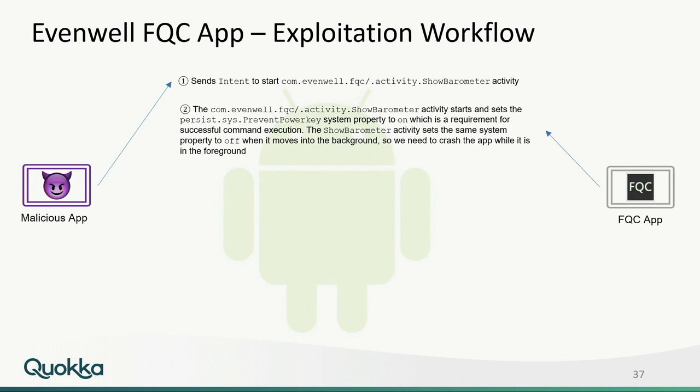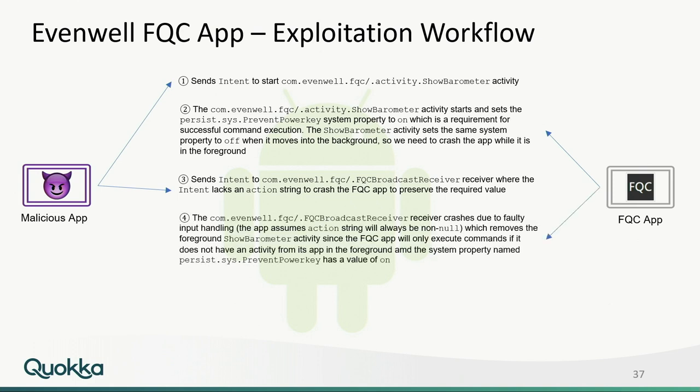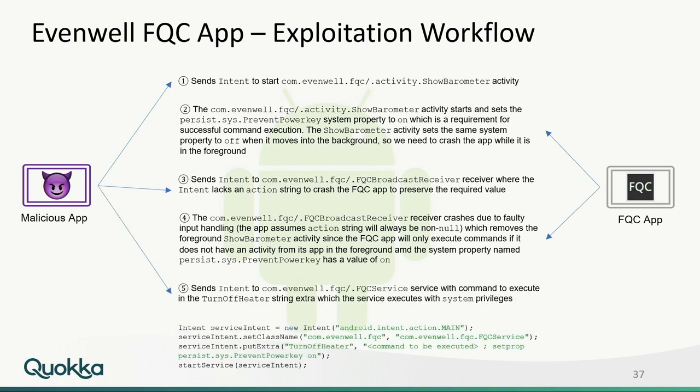To actually execute commands in the context of this app, the persist.sys.prevent_power_key system property needs to have a value of on, and the FQC app cannot have a foreground activity, which it checks before executing a command. So the way we achieve this is we crash the app while that activity is in the foreground. We send a broadcast intent to the FQC broadcast receiver with a null action string. At runtime the application does not check whether this action string is null. It operates on it and encounters a null pointer exception. This sets the requirements where we have the system property at the desired value and there are no activity components of the FQC app in the foreground, which the FQC service checks before it will execute a command. So we send it an intent with the command we want to execute in the turn off heater string extra.